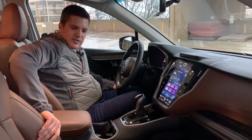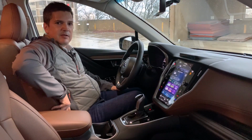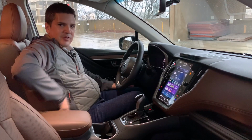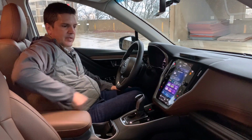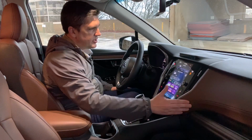They have the brown leather seats, which I think are just fantastic. They're cushiony, with nice thick bolsters on the side, but they don't dig into your side, so you can drive this car all day long and be comfortable in it. Really upgraded the dash, the brown leather right here, stitching in it.